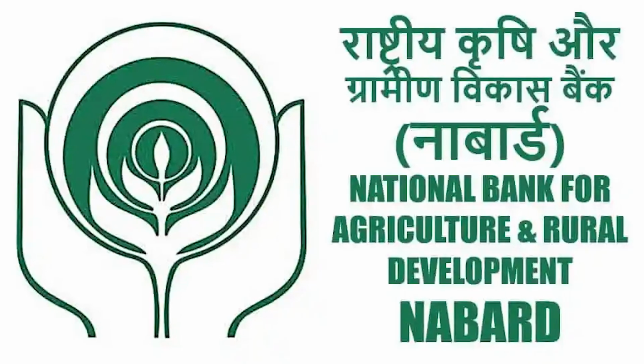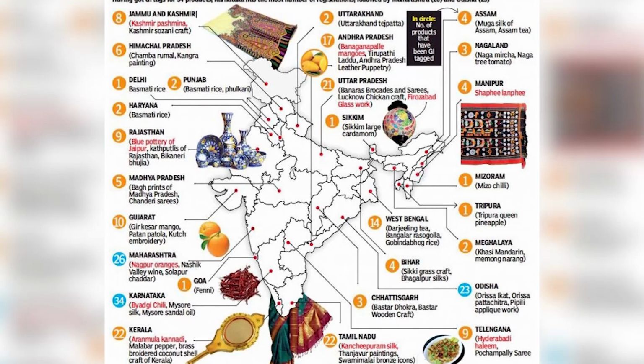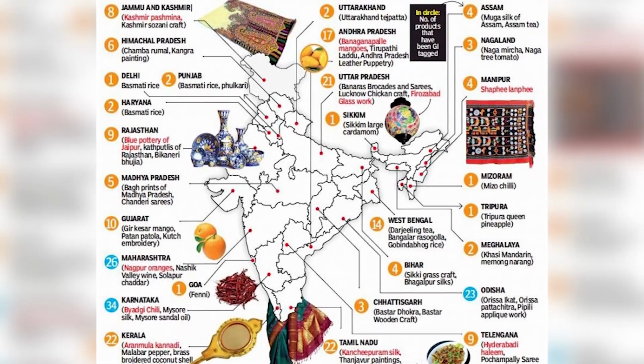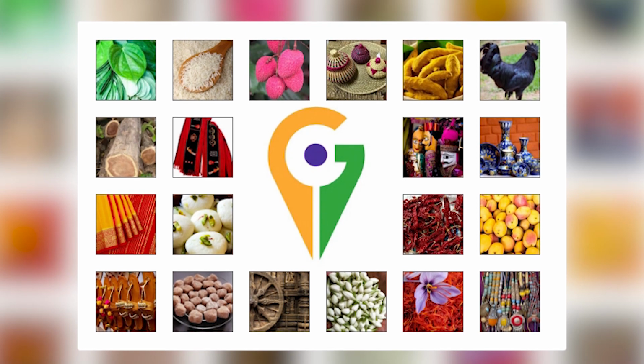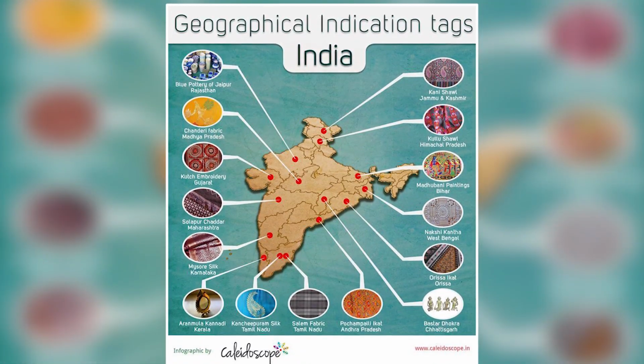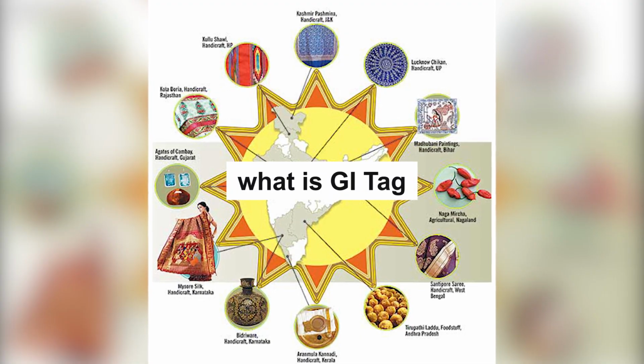The National Bank for Agriculture and Rural Development has applied for Geographical Indication Registration of Nyishi handlooms, which are produced in the state of Arunachal Pradesh. GI registration will give a unique identity to the Nyishi handloom products of the state, which are being produced by different self-help groups. Now let us see what is a GI tag.